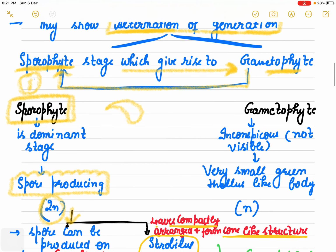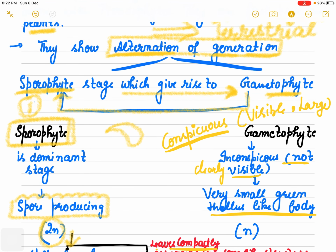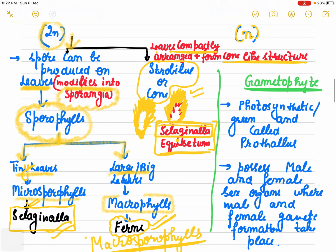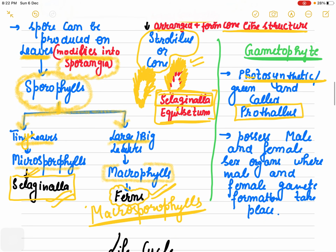If we come to now gametophytic part, यहाँ पे why we are not much concentrating on gametophytic? Actually gametophytic एक तो inconspicuous है. If you remember, conspicuous word हम use करते हैं जो कि visible हो, large होती है जो चीज़. But gametophytic क्या है? Inconspicuous, means it is not very clearly visible, and it means it is very small, green thallus like body, and it is haploid. Because it is green, it is photosynthetic. And here we are not calling it a thallus, we are calling it a prothallus. It is very, very small, not highly developed, but it has male and female sex organs. That means antheridia and archegonia, which further give rise to your male gamete and female gamete. That is the main thing about this gametophyte.